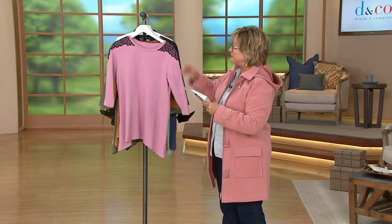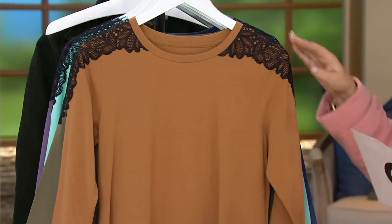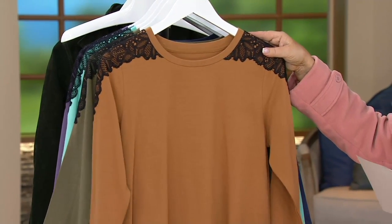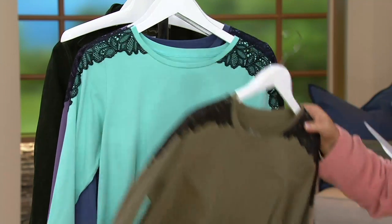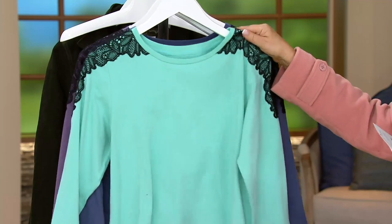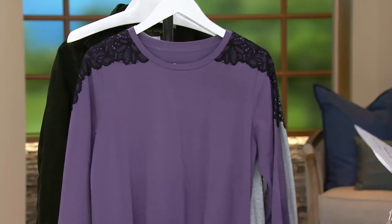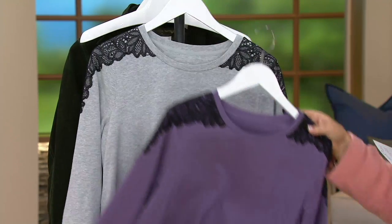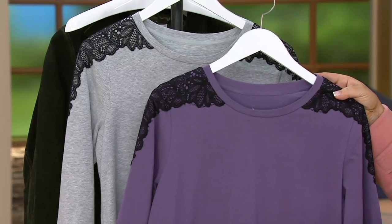So we're busy. Let's show you the colors again. This is our rose blush. This one is classic camel. I think that's my favorite. We have it in deep olive. This one is seafoam green, new this season. Here's your indigo, antique purple, and light heather gray, my second favorite. So, I don't know. Those two are a tie.